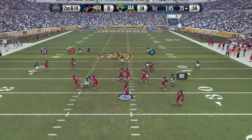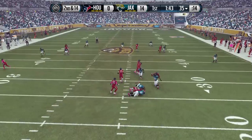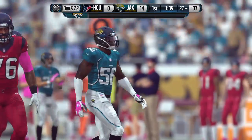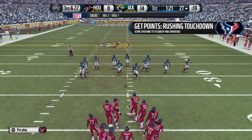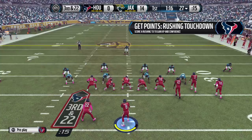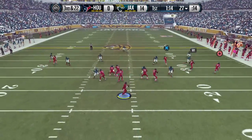The Texans will take the snap from the 35. Dante Fowler has the sack. There's a couple ways to get to the quarterback. Run over the tackle or run around him. It doesn't matter as long as you get the sack. The Texans from the 27.